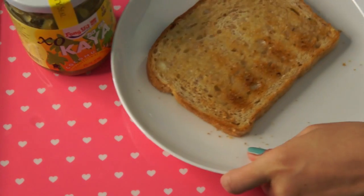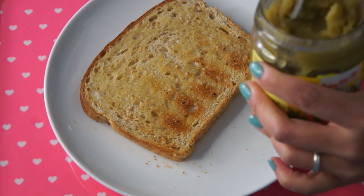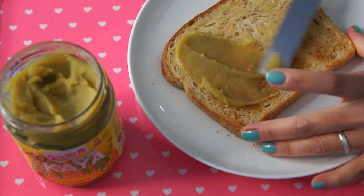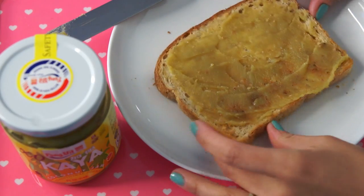So I have a piece of buttered toast. It has a very creamy texture, a slightly greenish color. Let's smear that on my toast. Oh, this is gonna be good. All right, let's give that a taste. Itadakimasu.